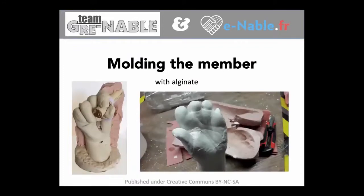Molding, as I told you. Here we have a girl suffering from arthrogryposis. She could not hold her pen correctly. So we make the molding with a fake pen between the thumb and the forefinger. We put that in a bottle with alginate. And then when we remove the alginate, we have the exact aspect of a hand. On the other part, on the right here, is the hand of Nathalie. So we can see that it will be difficult for us to build something using the fingers.